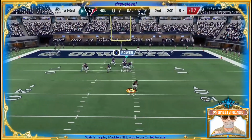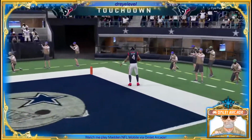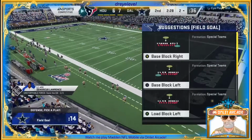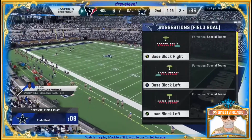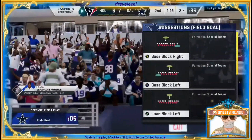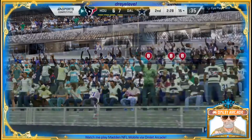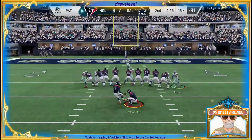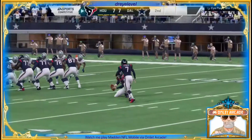From the gun, here's Watson. Escaping the pressure right. And this results in 6. Touchdown. A 5-yard touchdown run as they are now on the board here in the first half. Hemi-Rampage on for the extra point. It's good, and we're all tied at 7 apiece.